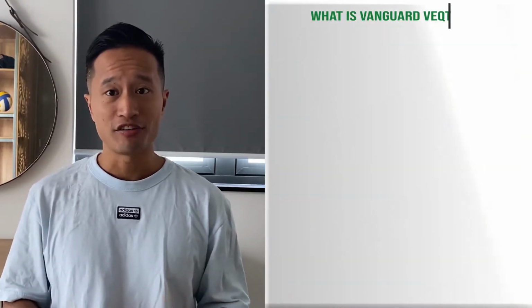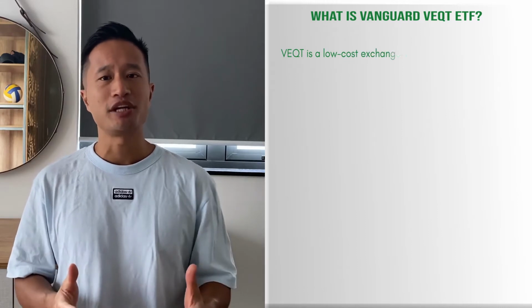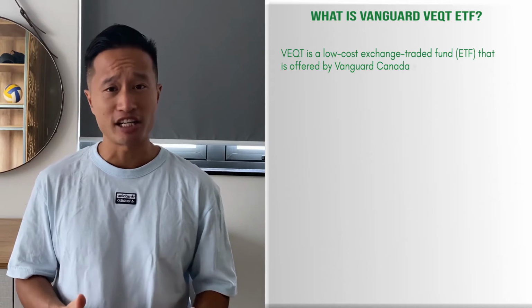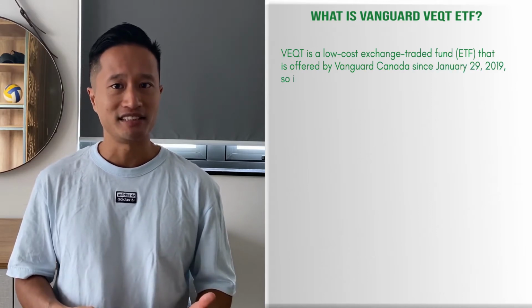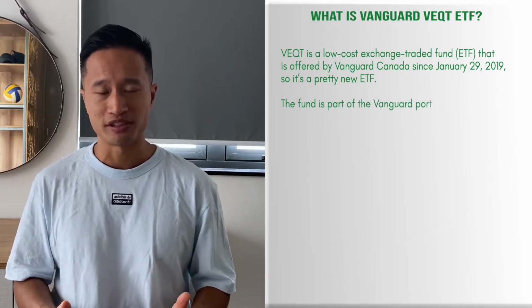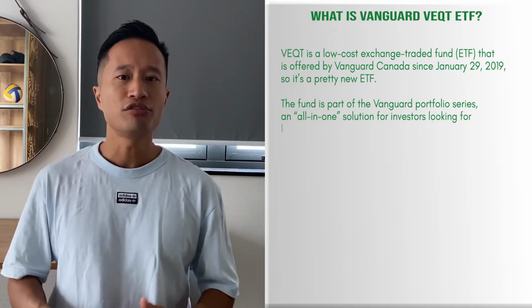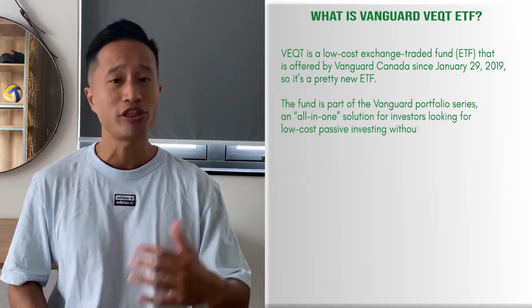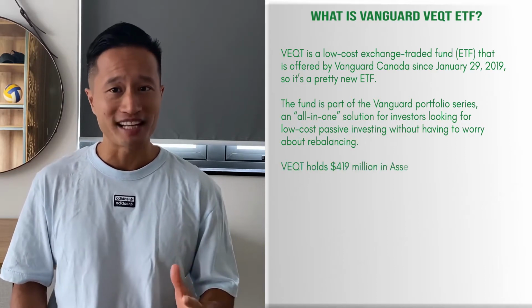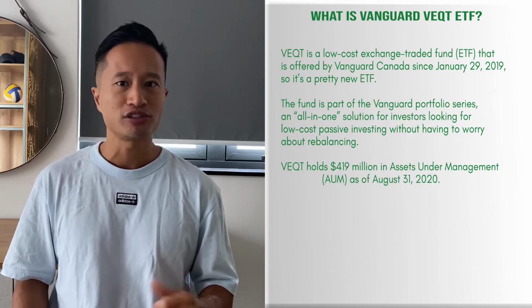So what is Vanguard VEQT ETF? VEQT is a low-cost exchange-traded fund, or ETF, that's been offered by Vanguard Canada since January 29, 2019. So it's a pretty new ETF. The fund is part of Vanguard's portfolio series, otherwise known as an all-in-one solution for investors looking for low-cost passive investing without having to worry about rebalancing. VEQT holds 419 million in assets under management as of August 31st, 2020.